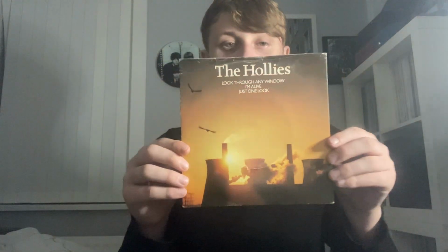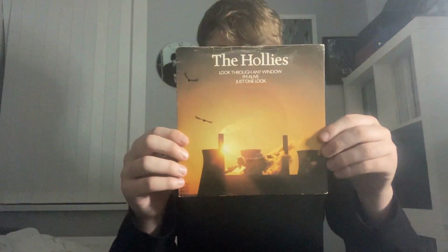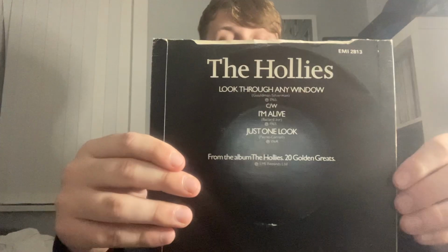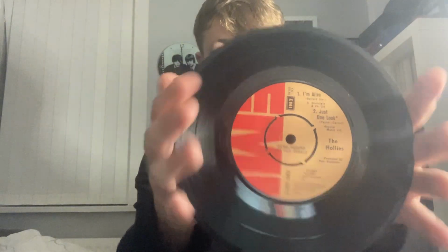Now we have got this from the 70s. This is to promote the LP. Of course, if you're a Hollies fan, you'll know what this LP is. It's basically full of their greatest hits. And that is the track list on the back. This is released by EMI. And you could buy this as a regular copy. But mine is the promo, which is very cool to have. I like collecting promos. So it's nice to have that in my collection.